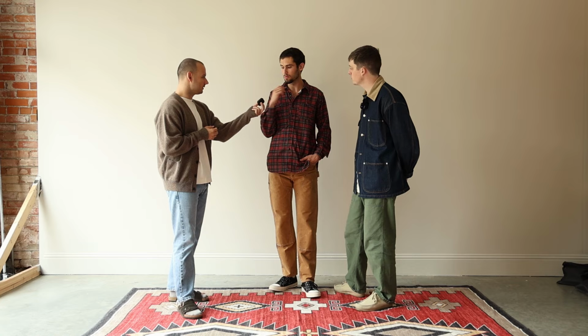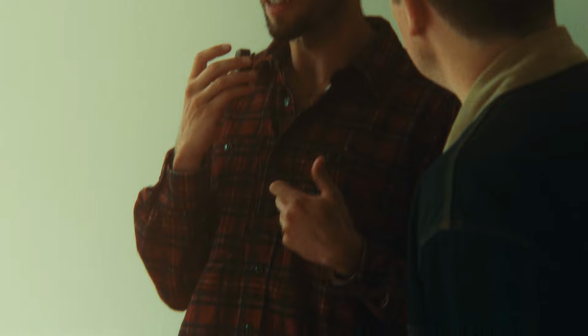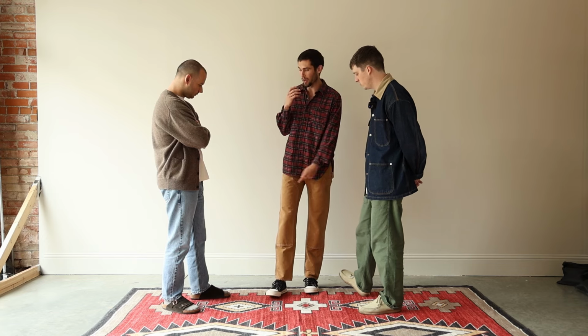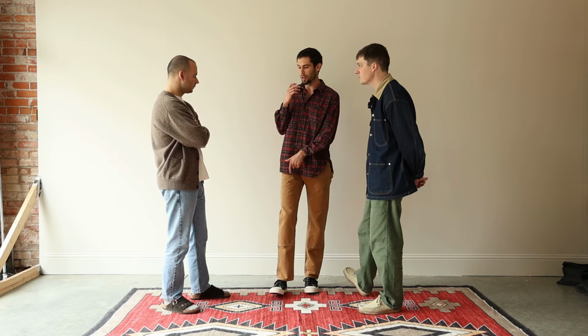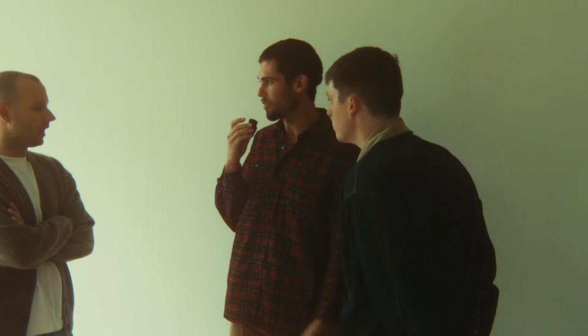How does it feel on? Is it all right? Yeah, I think this is much more workable than that last one in the sense that this is something I could wear every day. I love the slimness of the pant because sometimes you get caught in workwear having to be oversized. But there is something really elegant about it being slimmed down. So I like this one a lot.